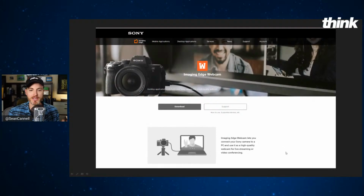But here's the cool thing. This will get you a little bit better video quality. But both of the Sony cameras I mentioned have software that allows you to skip the capture card altogether. So this isn't a necessary investment to make. You can use the Imaging Edge webcam software and actually just plug your Sony camera directly into a USB port and go through the software. For some people, they want a hardware-based solution, and so that could be another investment that you make.